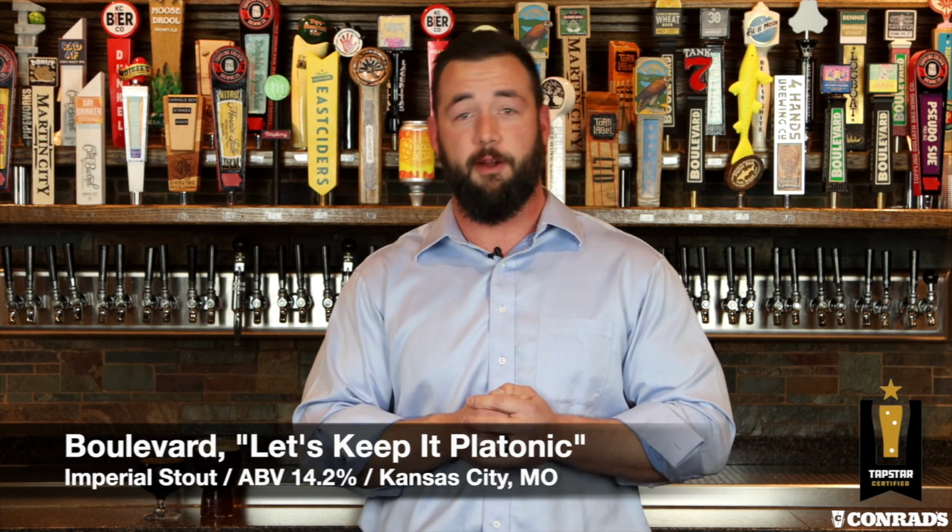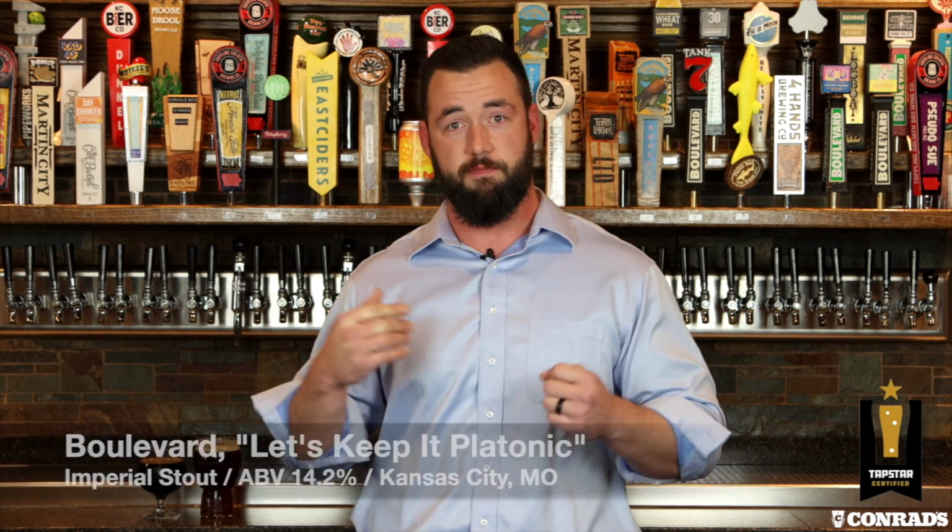Speaking of that, we've got the Boulevard Let's Keep It Platonic, 14.2%, double barrel aged Imperial Stout, collaboration with WeldWorks and with Side Project. Double barrel aged, big beer with a nice sweetness. The one thing that I really like about this is you're getting enough of the barrel. You're definitely getting some bourbon in there, but it doesn't burn. It's not going to hit you so hot down your throat. It's a really nice, well-rounded barrel-aged beer, and that would be a nice little end cap to your stout flight.